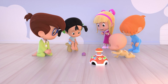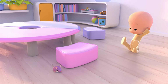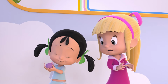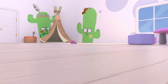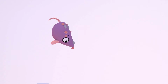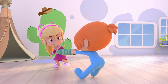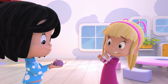Little mouse, so tiny and so small. Was the little mouse that Cuquin had found underneath the button. Likes to play a lot. Yes, little Cuquin. So he puts the mouse in a little sock, just to have some fun.